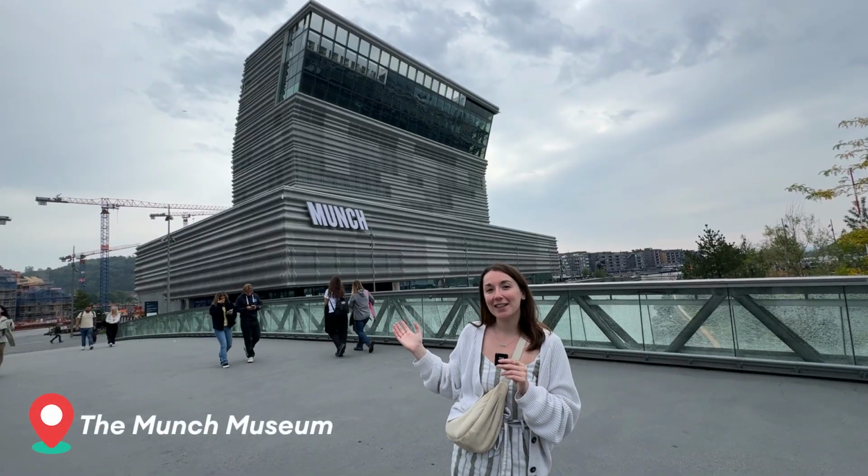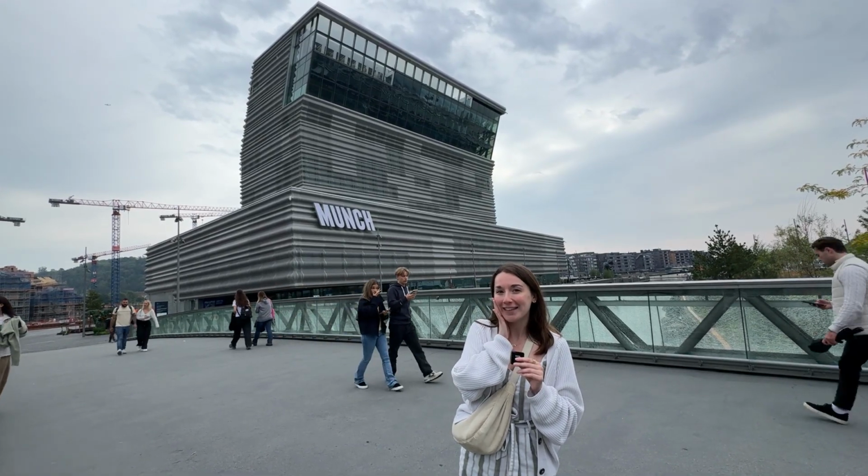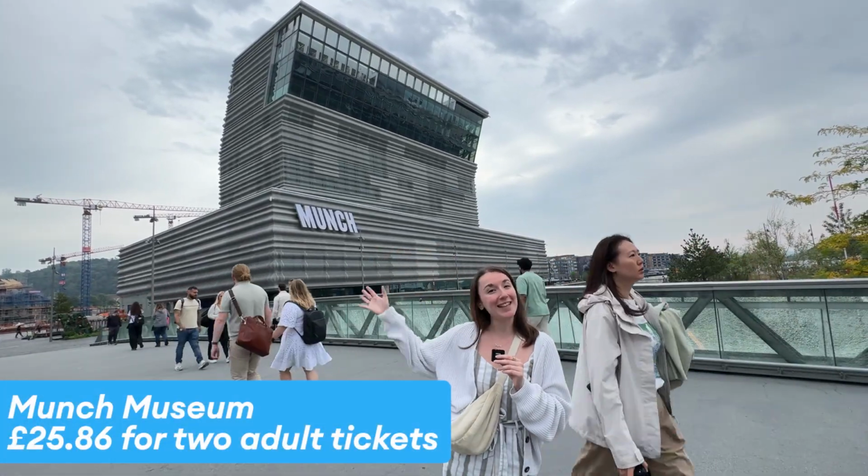So I'm stood outside the Munch Museum because we are about to go inside and see the famous Scream painting which is on display here, and it was about £20 for a ticket, so let's go see some art.